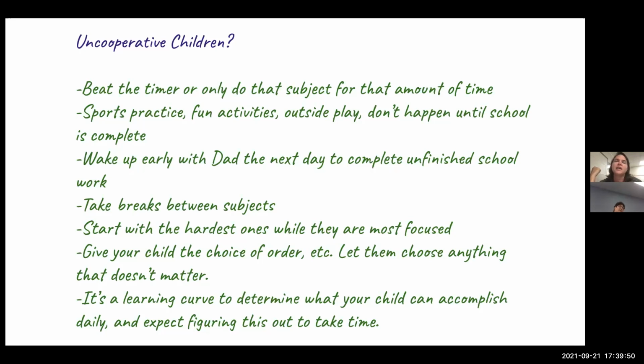I had a 12-year-old today who has spent 7 hours redoing the same 2 pages of math that he did previously and got a bunch wrong. So we're at a high level of uncooperation today, which isn't typical for my kids, but I have days like this, even though I'm an experienced homeschool mom and I'm giving a speech about this.